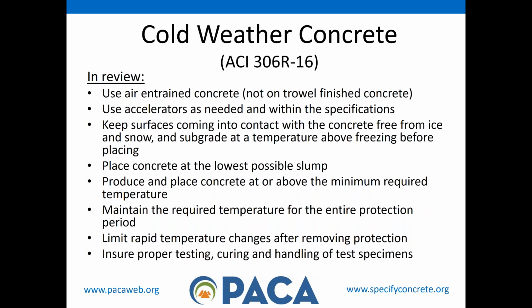So in review, cold weather concrete. Use air-entrained concrete, except when trowel finishing. Use accelerator as needed and specified, and within specifications. Keep all that nasty stuff away from our formwork before we place the concrete. Get our subgrade above freezing, easier said than done. Place concrete at the lowest possible slump. Make, produce, and place concrete at or above the minimum required temperature, and maintain that temperature for our required protection time for the entire part. When we're done protecting, we don't want really rapid temperature changes, and we want to be our eyes and ears out there and make sure that there's proper testing, handling, and making of cylinders being done in the field.